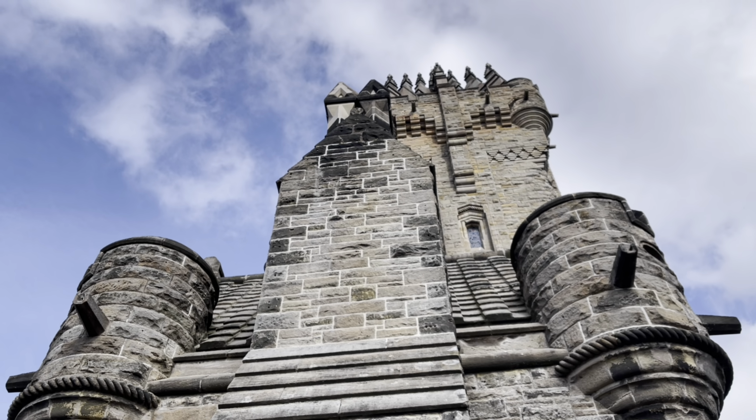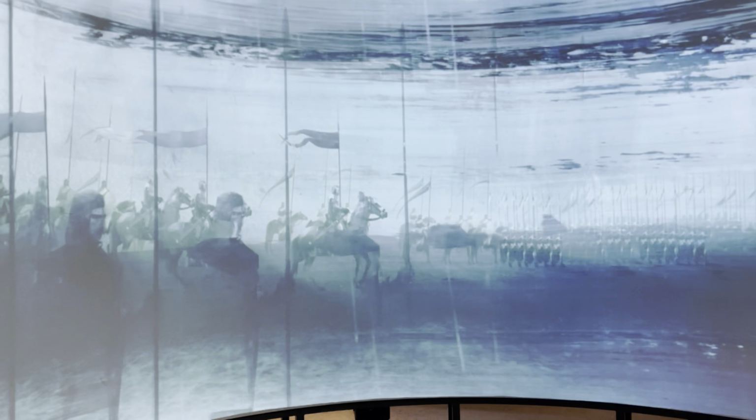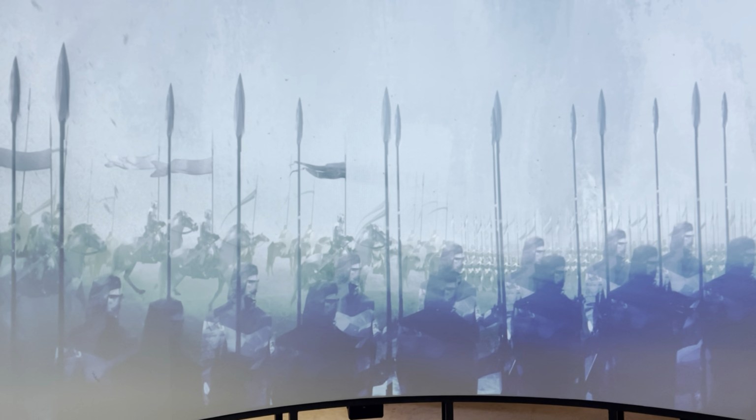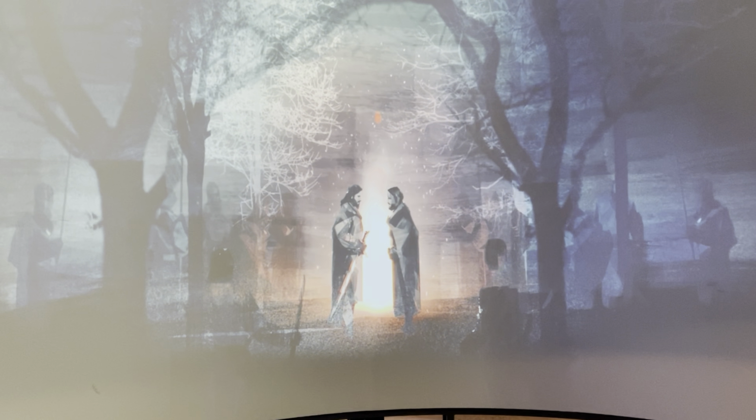The Hall of Arms is the first floor gallery inside the National Wallace Monument. Here you will separate the man from the myth and learn how William Wallace has been remembered over the centuries after his death. A short film on William's life is being played every 5 minutes with the option to watch it in 6 different languages.